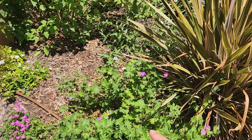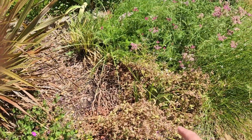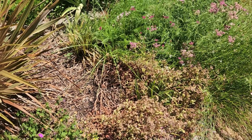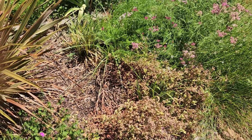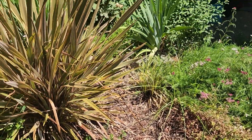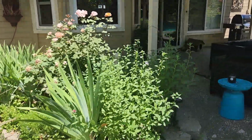Hardy geranium is doing awesome. Here's another geranium not doing awesome. I'm going to pull that. It was a gift. It was pretty. I liked the variegated leaves, but it wasn't really part of the plan, and so it's time for it to go anyway. So that's pretty much the patio inner outer loop.